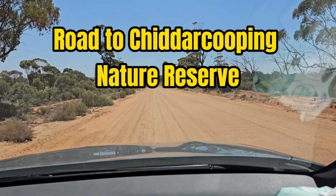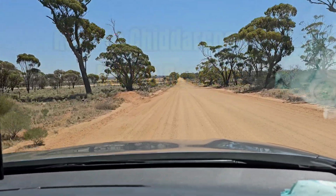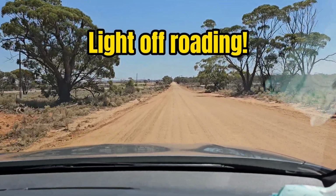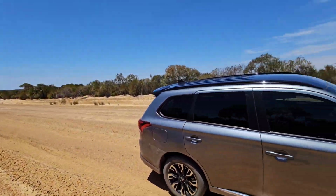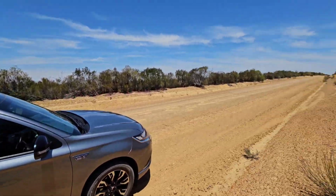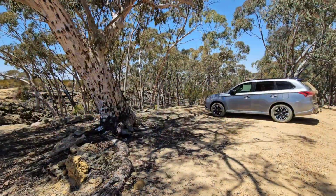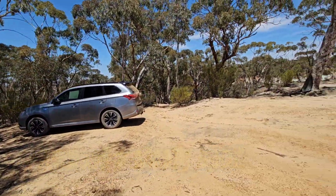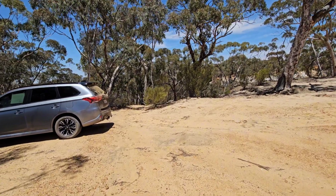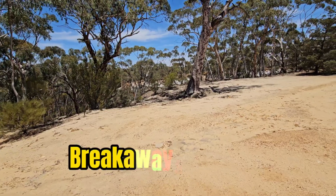So here we are on the road to Chiddarcooping Reserve, which is off the highway a bit, but it shouldn't be too far. The road looks pretty good. So I've stopped here. This is Chiddarcooping Nature Reserve. I think that's how you pronounce it. Hope so anyway. And I've just found this little breakaway area, which looks pretty interesting.